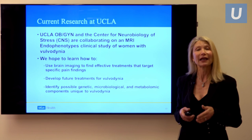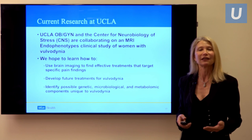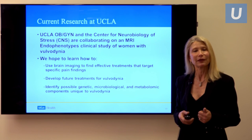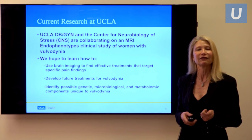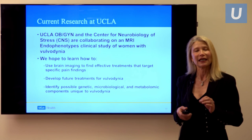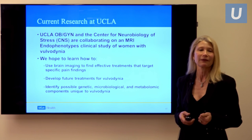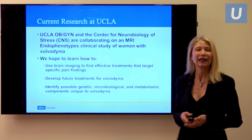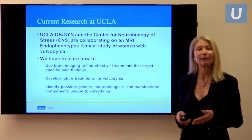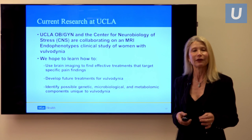So if we understand the mechanism behind the different presentations and symptoms, then we can have what we call mechanism-based treatment or mechanistic treatment. So what kinds of mechanisms are we looking at? Besides the brain, we're looking at genetics, because certain individuals may have changes, slight changes in their genes that mean that certain proteins are a little different, and maybe they predispose you to inflammation or to alterations in the way that nerve endings are functioning. We're also looking at the microbiome. You've heard that quite a bit in the news, the bacteria that live in the vagina and the vulvar area, and metabolome, which are the products of these microbiota.